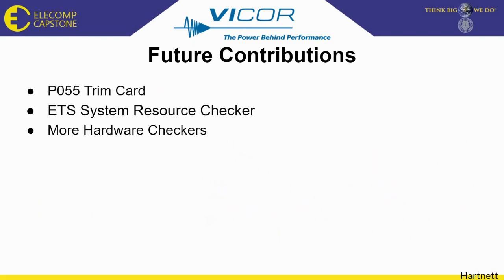As for future contributions, in the coming spring semester I will be continuing work on the P055 trim card and testing it in the lab. There has been a discussion to possibly design an ETS system resource checker if there is time, but I know there are more hardware checkers to get done after the 55, so we will have to play that by ear.